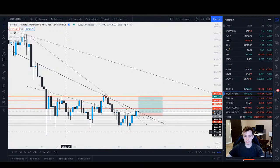I'm not convinced. I think that if we are in Wyckoff accumulation, this could have been the selling climax. And then maybe this is our first test, because these two people are saying that like this and this were the tests, and then this is the spring. I think that because these are just wicks, these might not have been very significant tests of support down here.